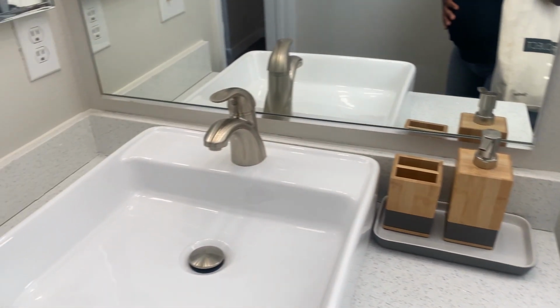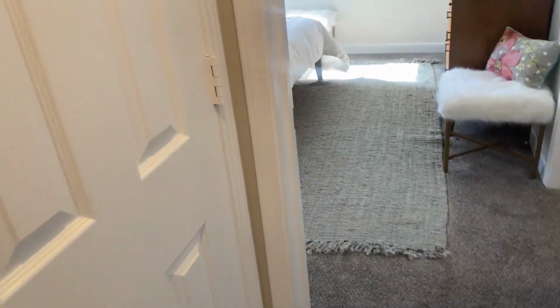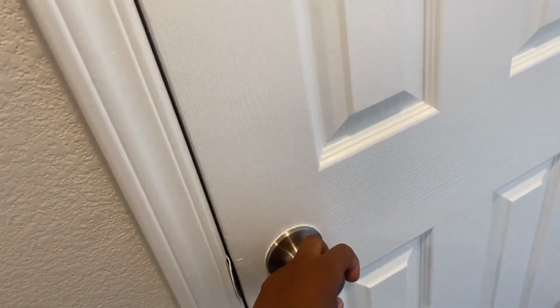And then we're going to head out, and I'm going to show you guys the master bedroom. Actually, I'm going to show you this hallway closet first. This is a hallway closet. You keep your towels in it, extra sheets or blankets or whatever. Good size, you guys. And now we're off to the master bedroom.